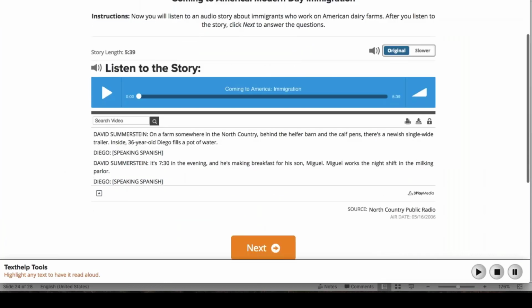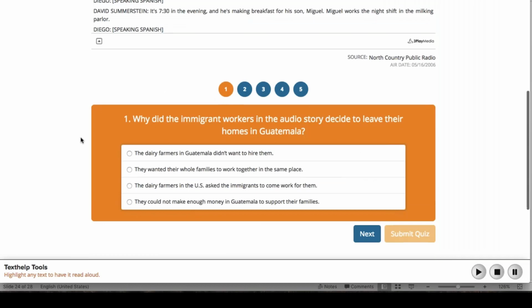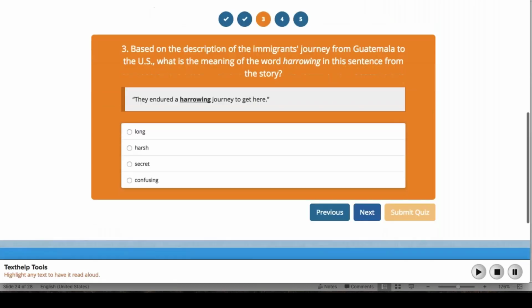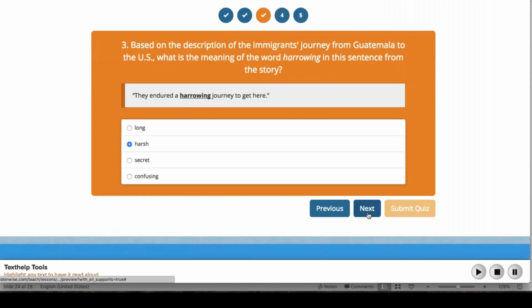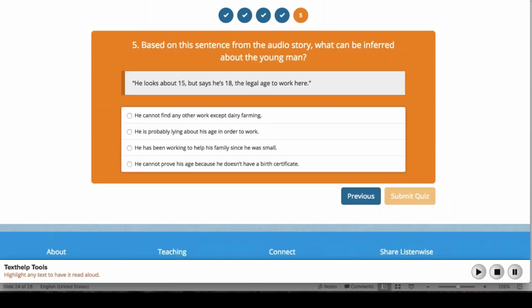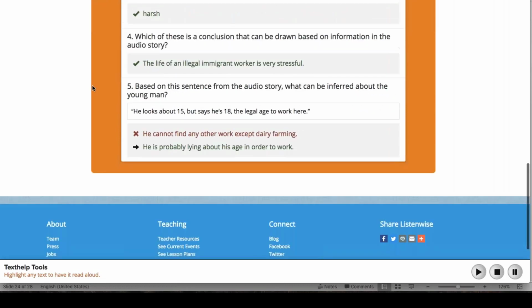Students will listen to the audio, and then they'll click next. And then these are our questions. We have 5 to 6 multiple choice questions for every quiz, and they each focus on a different strand of listening comprehension. Vocabulary, main idea, and inference are some examples. Once students complete the quiz, they will submit their answers, and they will get automatic feedback on what they got right and what they got wrong.